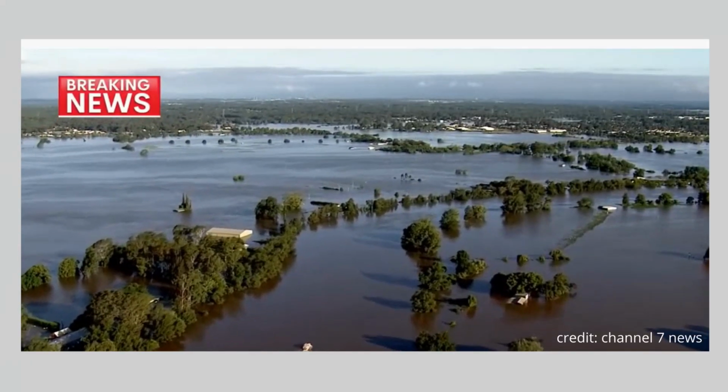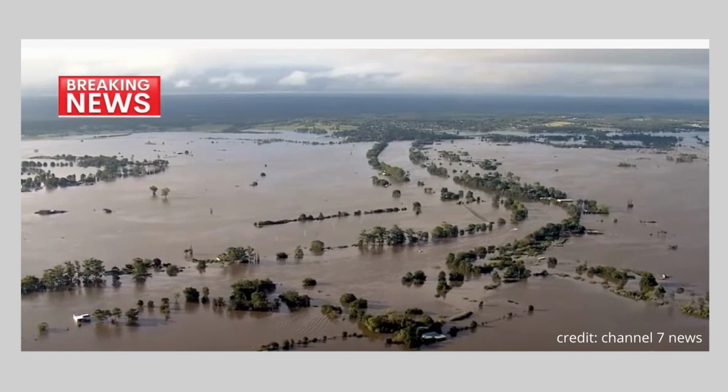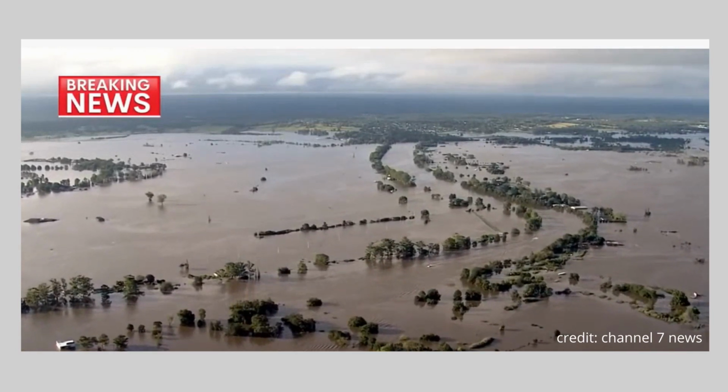As I've been driving along on Pacific Highway, I've also gone past many farms which have been flooded and they've only got about this much of their fence sticking above water. Fortunately, I haven't seen any properties where the house itself is actually flooded, just seems to be the fields.